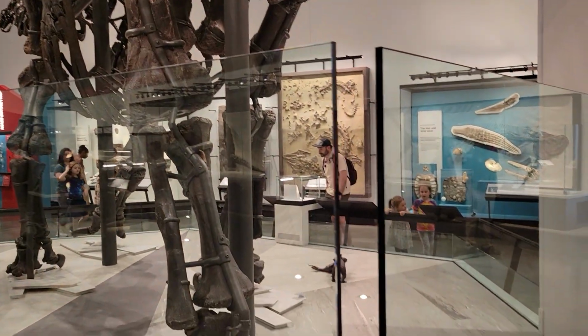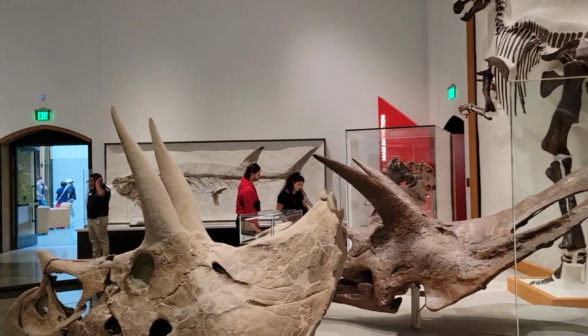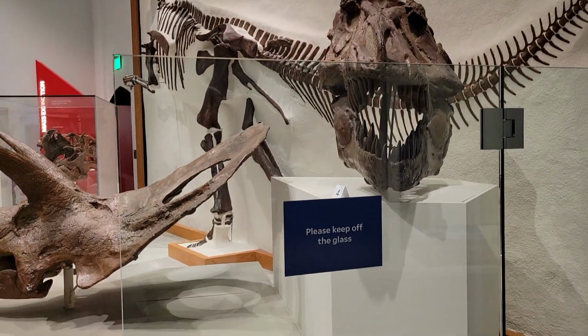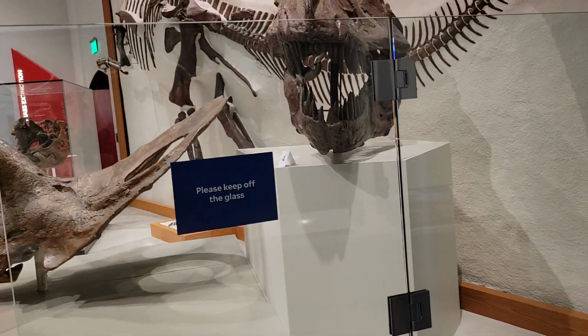A lot of beautiful artifacts here. Let's look at the head on these. It's insane, man. Please keep off the glass, as you should. Even kids, man, shouldn't be touching this stuff. Nasty fingerprints.